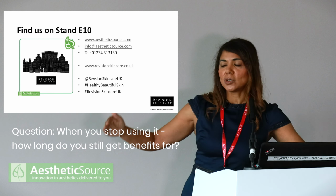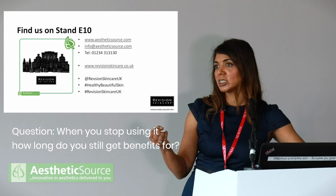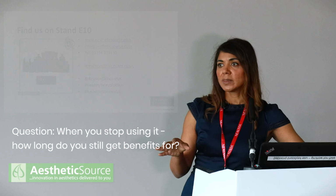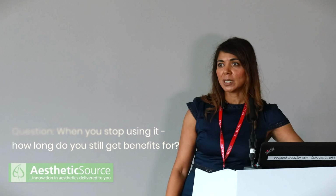But even when you stop using your serum, because you've improved the sebaceous secretions, the sweat gland secretions, you've reduced the motility as well, then that effect is long lasting, and you saw that it was additive if you kept using it.